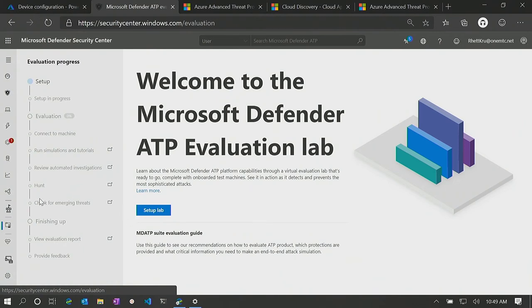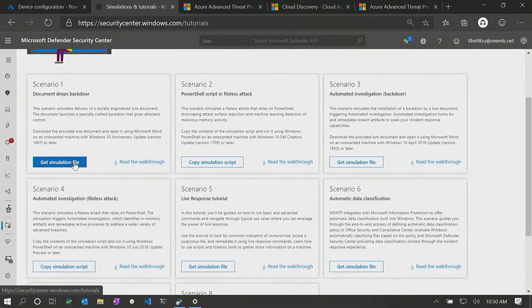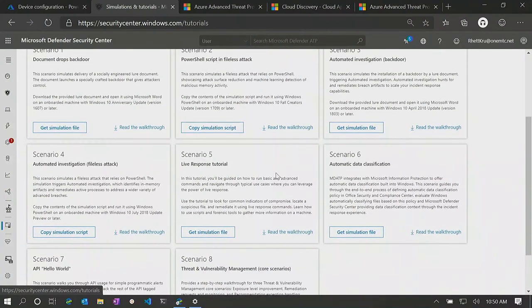For a number of the things that I've shown in terms of my demo attacks, we do have simulations and tutorials that you could follow with actual files. So you could download these files. In fact, there is this fileless attack, which is the attack that I carried out and pushed through Intune on my device. So it did a process injection and then ran an encrypted PowerShell command. But there are various other ones here. Here's one to walk through what live response actually looks like. What are the things I could do using live response to that endpoint?